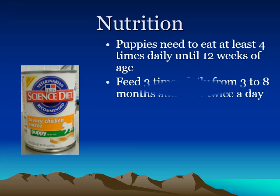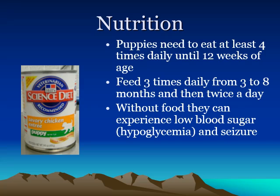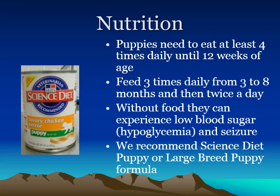Let's talk about nutrition. Puppies need to eat at least 4 times daily until they're 12 weeks of age. The smaller the puppy, the more frequently they should eat, and the younger the puppy, the same thing holds true. After 12 weeks, we can move to 3 times a day feeding until 8 months of age, and then twice a day for life. Without food at the appropriate intervals, pets tend to get low blood sugar or hypoglycemia, and in its worst case can lead to seizures.